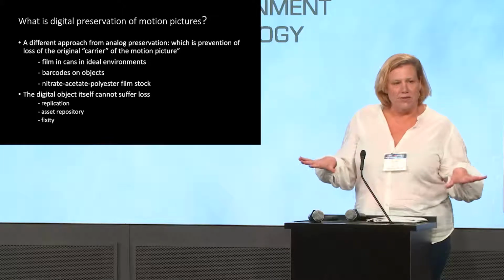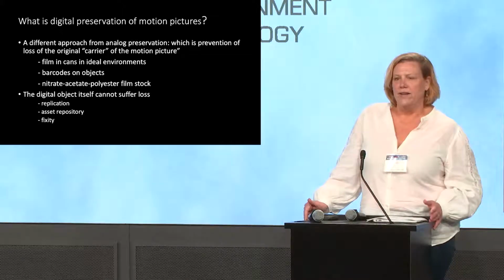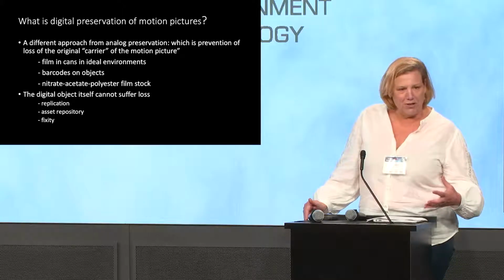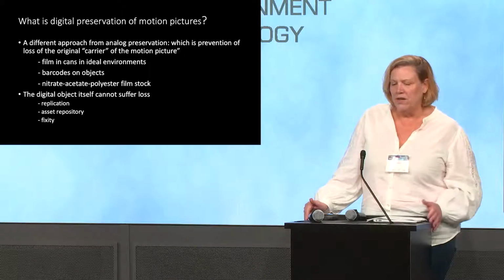First of all, just to set the definition: what is the definition of digital preservation of motion pictures? Motion pictures is what I deal with the most at Paramount Pictures, but it could be for any audiovisual material, is what I'm focused on.